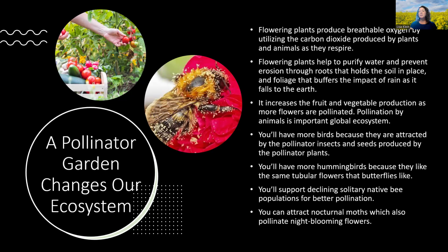So flowering plants are going to produce oxygen and carbon dioxide, just like any other plant will, and they're going to help purify water. A lot of us will get calls about erosion issues. And so we're sharing with folks the types of plants that you can put down to help prevent that by having the roots hold the soil in place. You can have pollinators increase your fruit and vegetable production, like I mentioned. You'll have heavier crops of tomatoes.